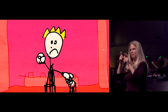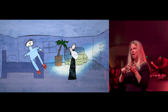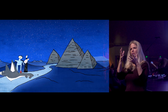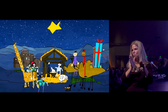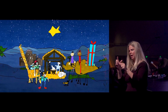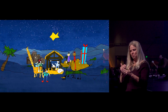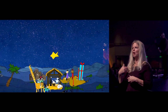But there was a mean king who wanted to hurt baby Jesus. An angel warned Joseph in a dream, so they quickly left for Egypt to keep Jesus safe. When it was safe to go back, they returned to their home in Nazareth. And so, in the little town of Bethlehem, a baby named Jesus was born. He was the Messiah, the Savior the world had been waiting for. That's why we celebrate Christmas, to remember the joy and hope that came into the world with the birth of Jesus.